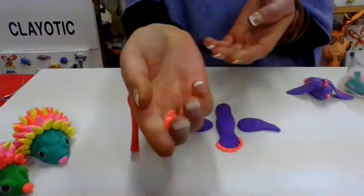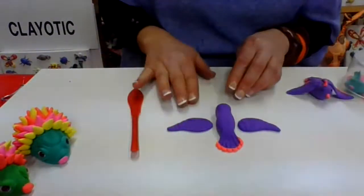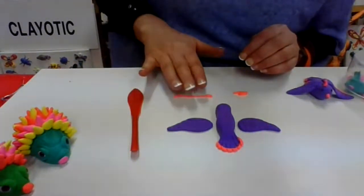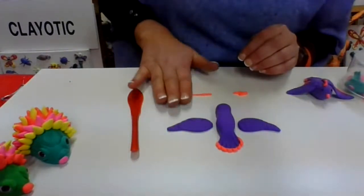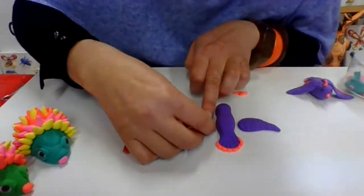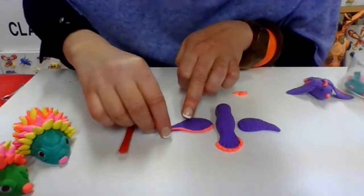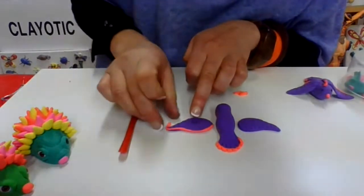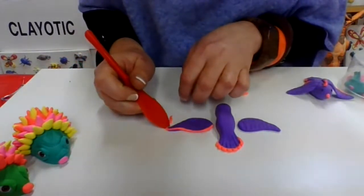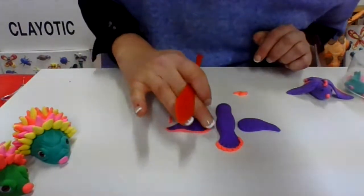So I'm going to get a round amount of orange around that size, divide it into two and into two sausages. Now, over, over, over. And then we're going to put it on like we did for the tail, around and around and around. And I might just stop there. You can bring it up further if you want, but I just want it for the tip of the tail like that. Okay. And then flatten it.